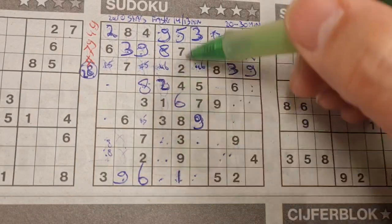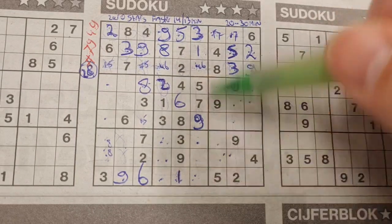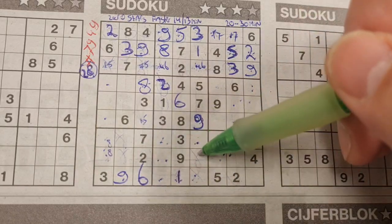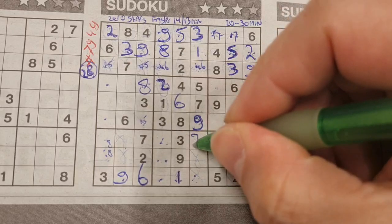Need a 2 in this column, 2 in the middle column. So the column next down, only 3 places left for the 2 should be here, or there. We have a 2 in the last one, no 2 there. 2 in a row above, no 2 there. The only place left for the 2 should be there.